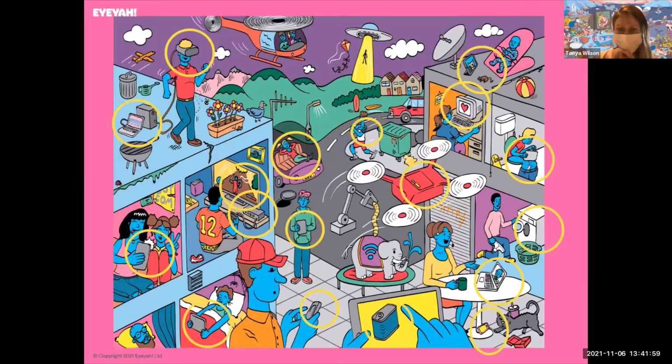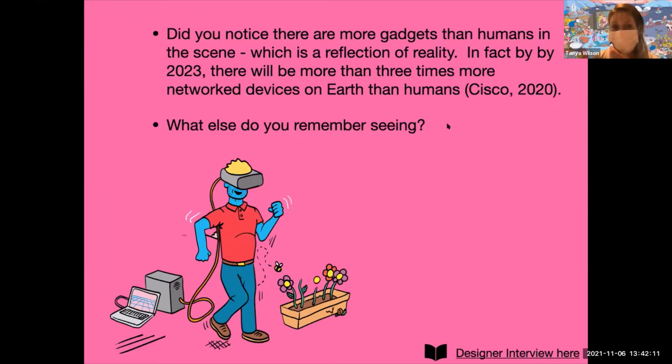So here we go. They're all circled here. I think you guys found them all. What is absolutely unbelievable is that, I don't know if you noticed, there are more gadgets than humans. And in fact, by 2023, there are going to be 3 times more network devices on Earth than humans. And then what else do you remember seeing? That's when we can go into all the small details, like I was talking about the worm and the wormhole and the VR man who's about to fall off the roof, and then we can have all those kind of discussions together.